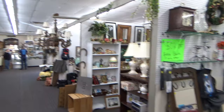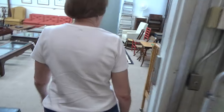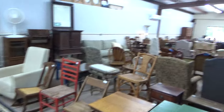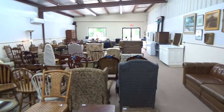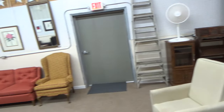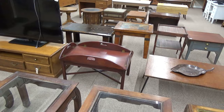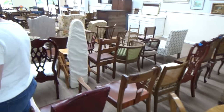Kathy wanted to know where the furniture was, so we head through this little hallway into the next room. Kathy said that she had a table just like this little table with the fold-up sides on it. Kathy was looking at this couch and she wanted to know how much it was, and I think it was $200.